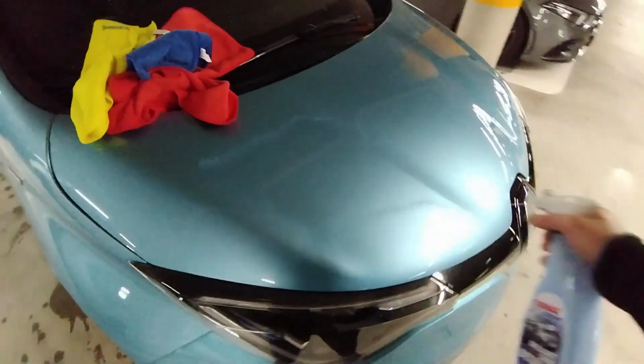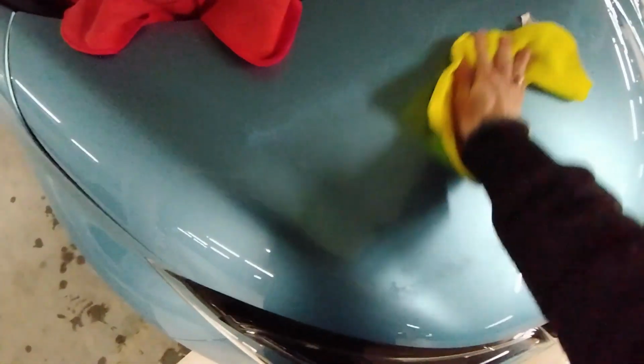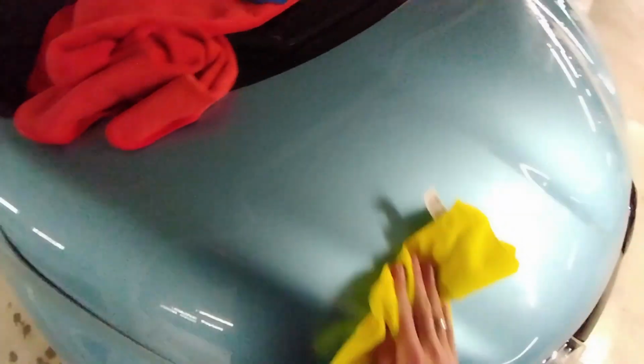Here, 1, 2, 3, 4. It smells really nice. It smells like kokos. Oh, I did not expect this. It was a very pleasant smell indeed.